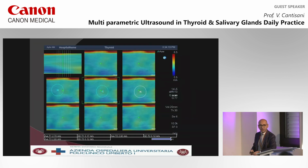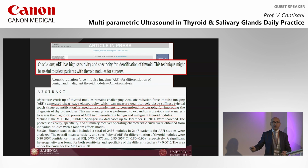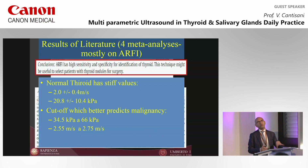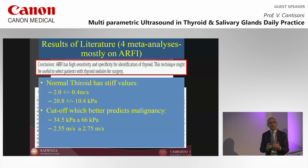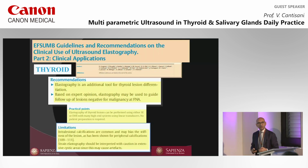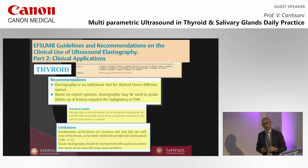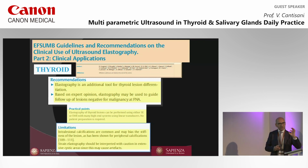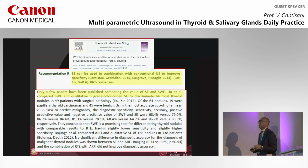Of course, you can use the 3D also with benign lesions, and another feature is that you can have a point in the center that can help guide the biopsy in the future. What about the literature? Some meta-analyses confirm that unfortunately we still have so many cutoff values. So shear wave is still not at the point where we can use it very usefully in daily practice. Elasto should be considered an additional tool, used properly, and should be avoided in cases that are grossly calcified or with a cystic tense area. Otherwise, you can get false positive results.